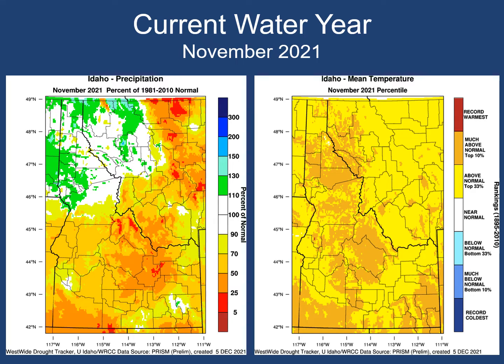Then we moved into November, quite the contrast compared to October. Central southern Idaho, you can see their precipitation on the left here, a lot of browns, really well below normal. Much of the region, 50 to 70%, and quite a bit of it even less than that, in the Wood and Lost River Basin up through Lemhi County near the Nevada border. And it was relatively warm too. Temperature map on the right is showing above normal to much above normal temperatures across the state in November.